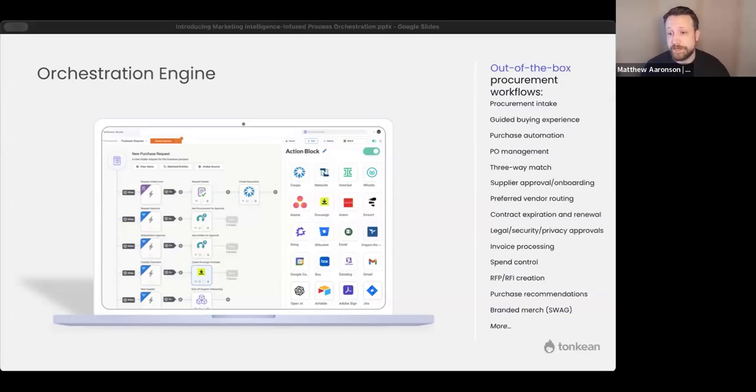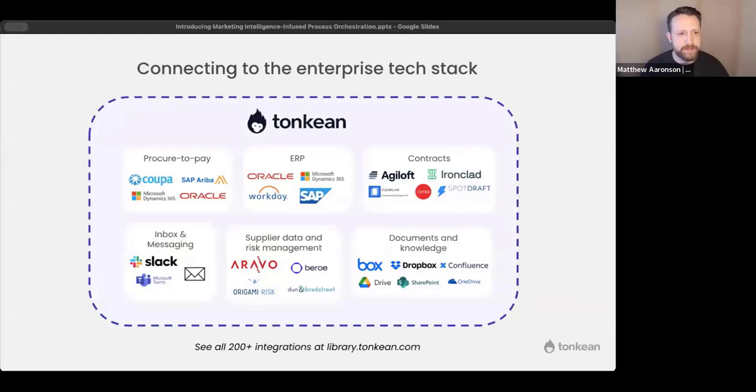More than 220 native connectors here, by the way, which as you'll see, I think I have a slide next here that says more than 200, which is an outdated number. Yes, it is outdated, isn't it? So connecting seamlessly with existing technology infrastructure, more than 220 pre-built integrations, spanning procure-to-pay platforms like Coupa, SAP, Ariba, and Oracle, ERP systems, including SAP and Microsoft Dynamics and Workday, contract management solutions, document management systems, so many more. All of these are browsable at tonkean.com/library or library.tonkean.com. You'll get there either way if you want to check that out.